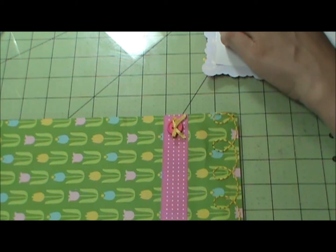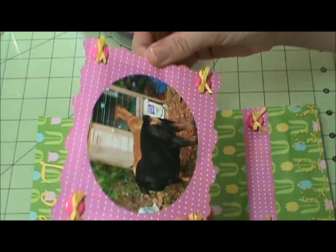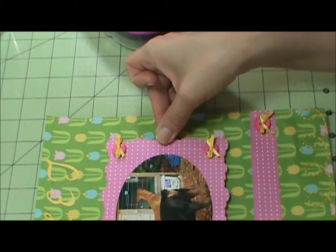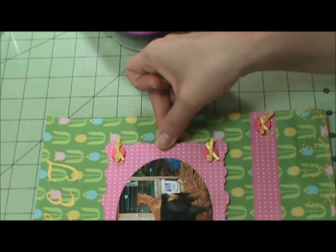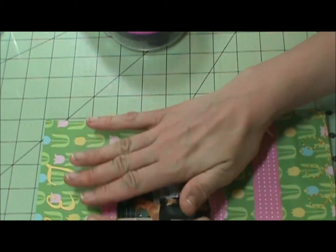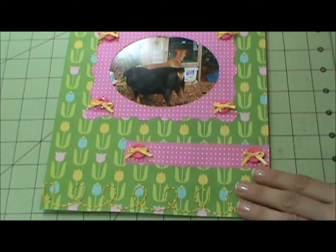Anyway, so it was just kind of bare right here, so I decided I am going to add that piece down there. Alright, and this gets centered, like so. Alright, and that's the last layout I have prepared. No more for filming until I get more made.